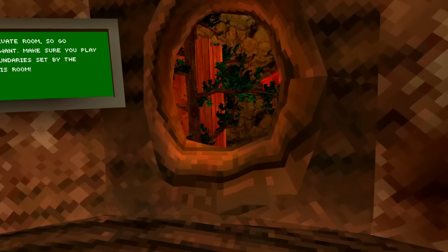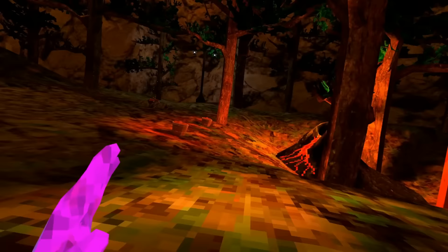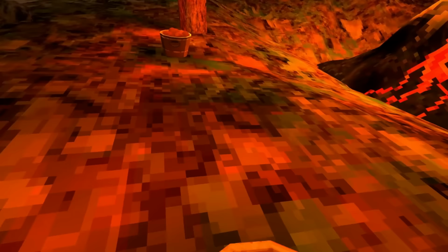Got to play monkey game? So let's see. So there's the volcano from the picture. Oh, it looks so good. But that's not the main volcano for the update. It's actually down right there. It's that one. So there's now a small volcano in forest and some buckets here with some rocks.